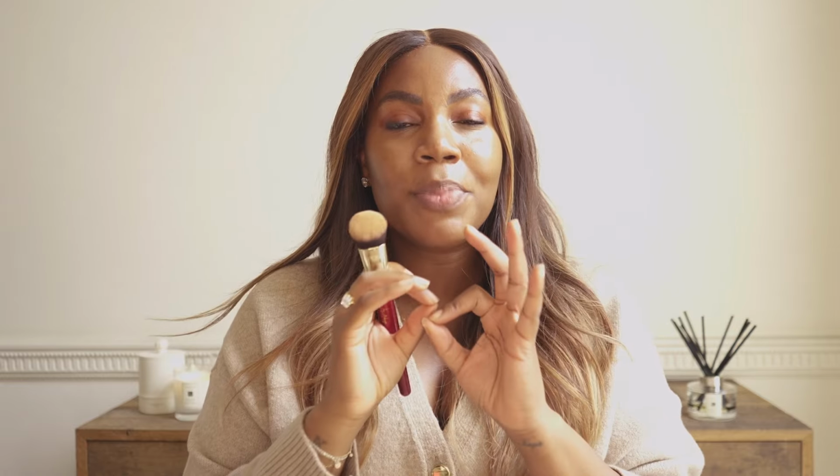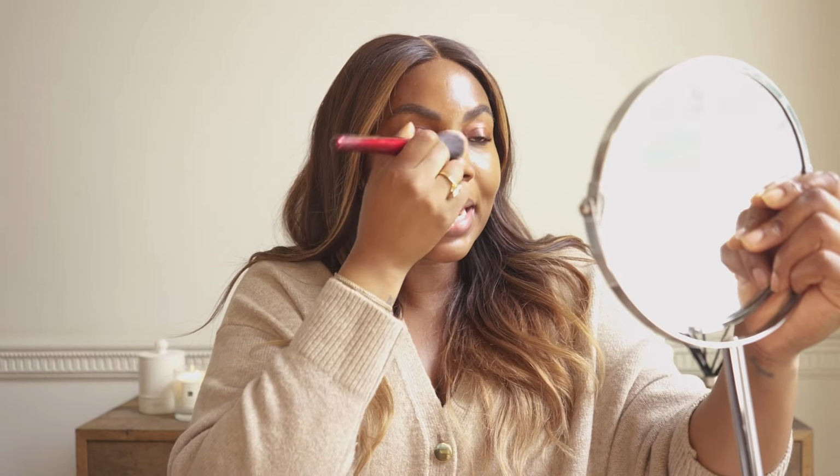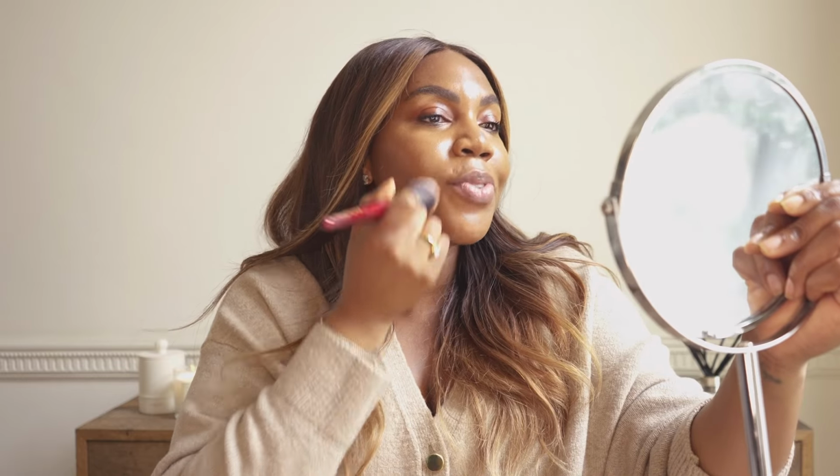It's so important to use the right tools. This will help your foundation to last longer, but also give you that really beautiful flawless finish. So I like to take a small amount of the foundation, and I'm going to start by using the foundation on the center of my face and then very lightly blending that into my skin. And you can just see you get this really beautiful perfected look. And that's how it's looking.